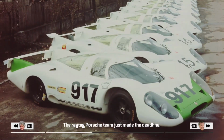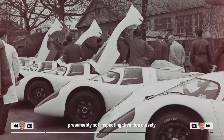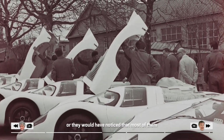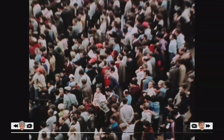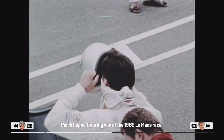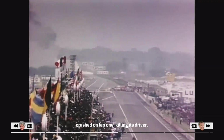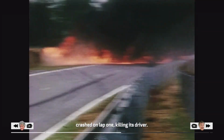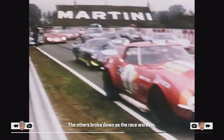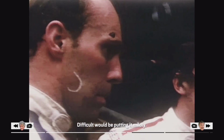The ragtag Porsche team just made the deadline, and the motorsport inspectors gave the road cars the sign-off, presumably not inspecting them too closely, or they would have noticed that most of them had truck axles. Piech hoped for a big win at the 1969 Le Mans race, but it was a disaster. One of the privately entered cars crashed on lap 1, killing its driver. The others broke down as the race wore on, until just one remained, driven by British driver Dickie Atwood. Difficult would be putting it mildly.